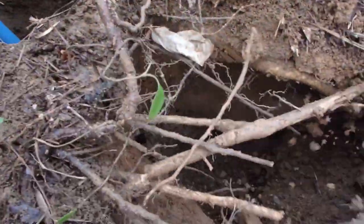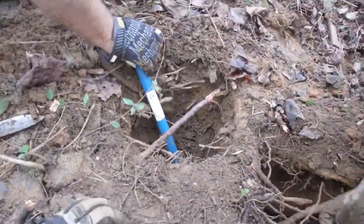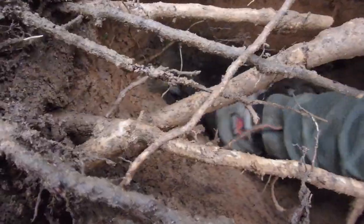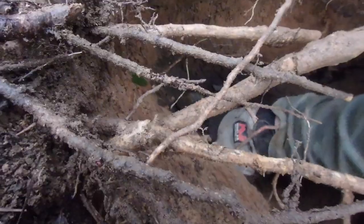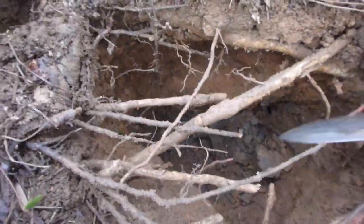I couldn't find the end of it. All right, there we go. I don't know if that was a rock. It's wiggling a little bit. Yeah, here, you do the honors, man. It's going this way. That's crazy. Yeah, look at all the rust down there on it.